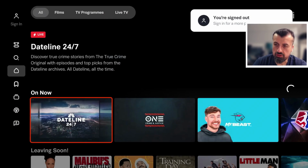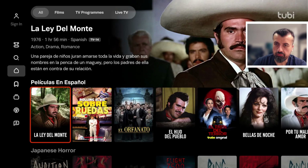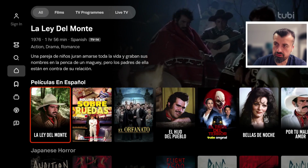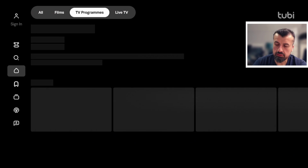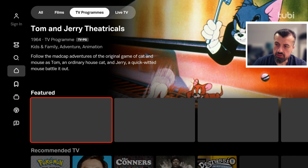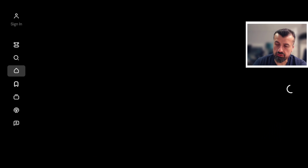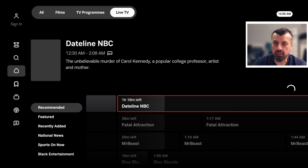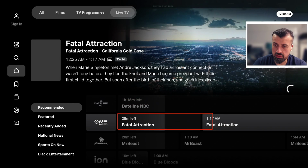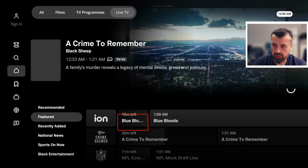I'm now browsing all of the content in here. Now again, because we're not interested in the on-demand section, even though, as you can see, it really does have a massive selection of on-demand content. If I go to the top, we can see we have TV programs. I can click on that. This now shows you the popular TV programs. And right next to that, we have that live TV section. So again, over 250 channels, all with that fully working program guide. So as you can see, we can see exactly what's on now, what's coming up next.